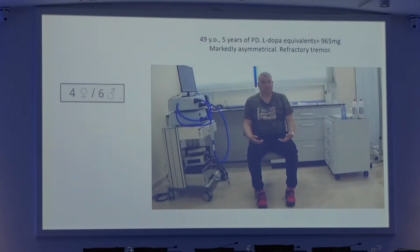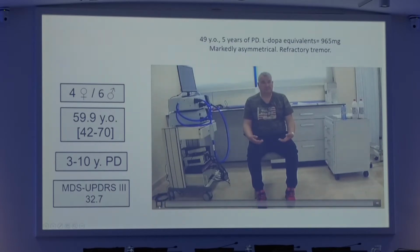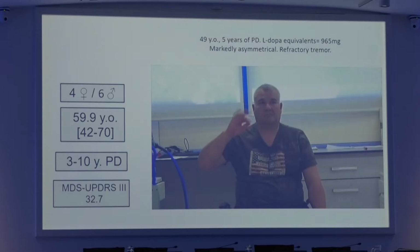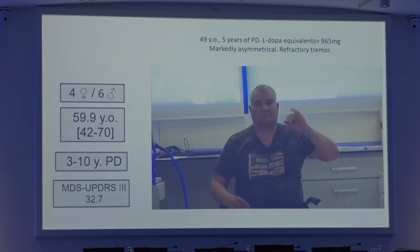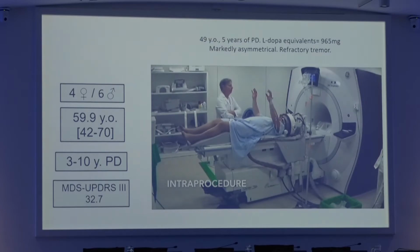This is the first patient that we treated. These are the main baseline characteristics. And look at this patient. He was 50 years old, very asymmetrical, with tremor, rigidity, and akinesia on the right side, as you can see. And this is before treatment, off medication, again. And this is intra-procedure, where Professor Obeso is assessing the patient.